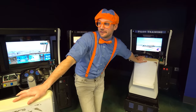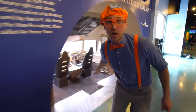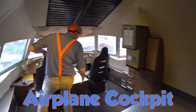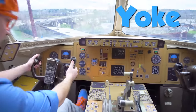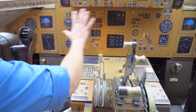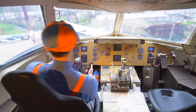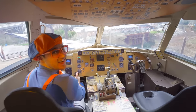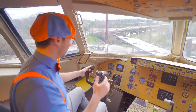I wish I could fly an airplane like a real cockpit. Look! There's a real airplane cockpit! This is so cool! There's a lot of fuses up here. And down here, we have the yoke and some pedals. There's so many cool gauges and instruments here. Whee! This is awesome! But now I think it's time for me to be a passenger.